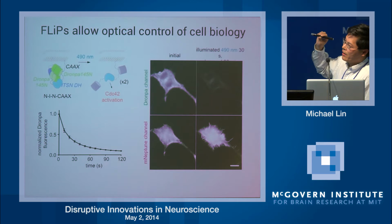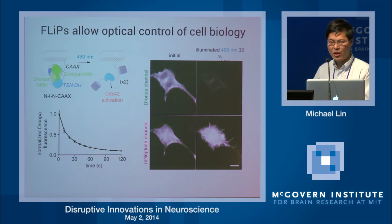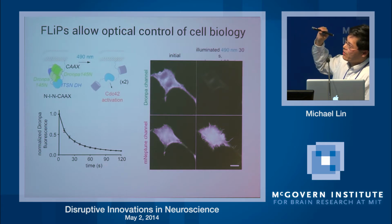And then we shine light on cells expressing this construct. And what's nice about this system is the Dronpa fluorescence gives you an idea how much light you need to shine. It gives you a direct feedback on the activity state of the protein. So in this case, we put on enough light to bleach Dronpa fluorescence to about 33% of previously, which is about 30 seconds. So you can see the Dronpa fluorescence going down.